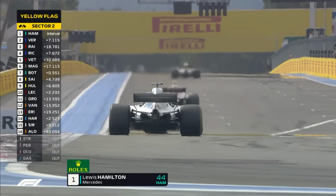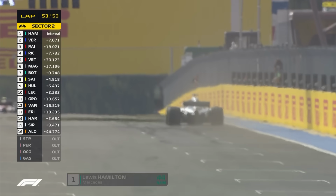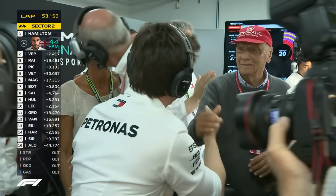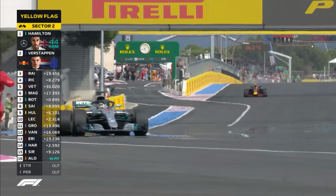He started from pole, he has led every lap. Lewis Hamilton takes the checkered flag and wins the French Grand Prix here at Circuit Paul Ricard. Mercedes-Benz back to winning ways, and Hamilton, for the first time since Spain, back on top of the podium.